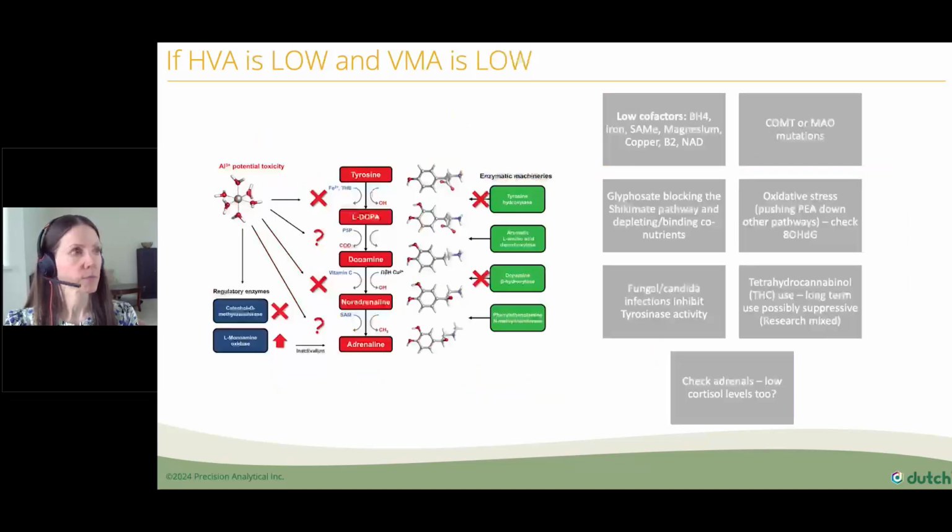Next slide. When HVA is low and VMA is low, it could be that we're missing some cofactors: BH4, iron, SAMe, magnesium, copper, B2, and NAD.